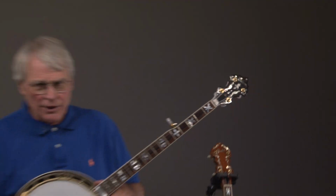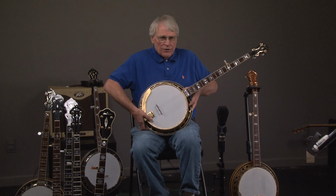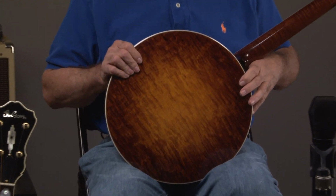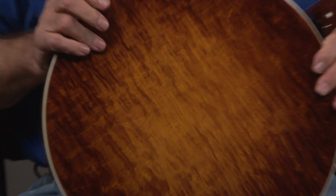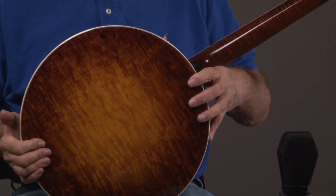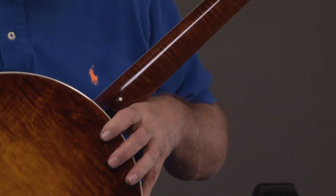As I say, this one's in really, really good shape, and I'm going to turn this over, and you can look at the resonator and the neck. And one of the reasons people like these banjos so much is because the wood is so absolutely beautiful. Okay, let's look at the neck.